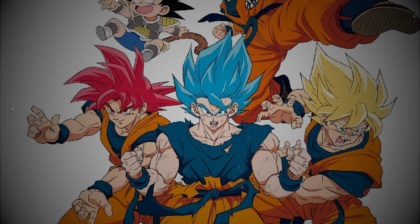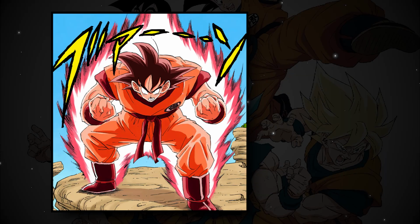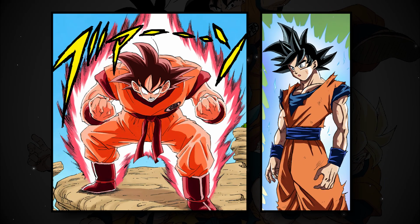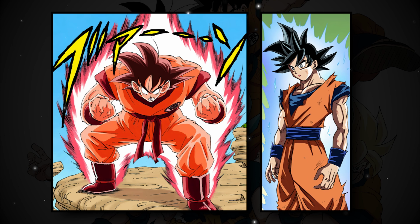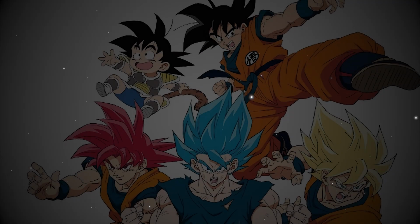This is a very subjective list, so please take everything with a healthy grain of salt. We will be ranking Kaioken and Ultra Instinct, mostly because I want to, but also because while they are techniques, they function very similarly to other transformations on this list. So with all that being said, let's get started.